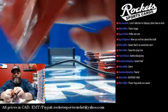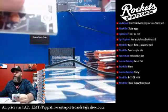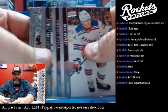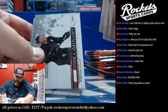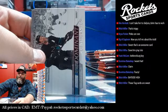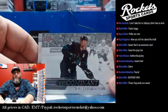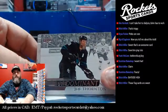About the halfway point of this box, maybe a little bit further. We will recap. We got a different kind of insert coming up again. What is this? Predominant. Not a San Jose Shark anymore. That is Joe Thornton, Predominant, with the crazy beard.